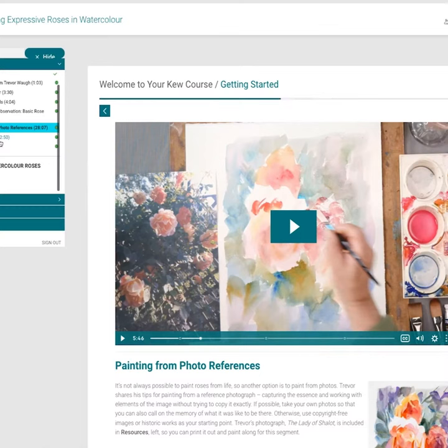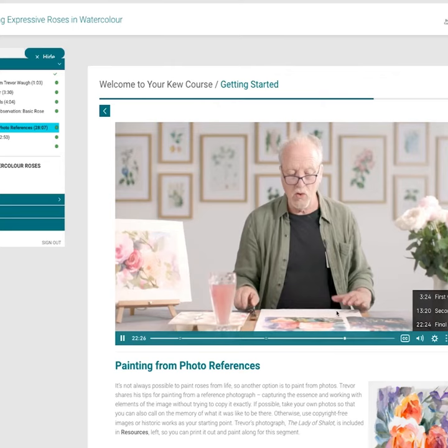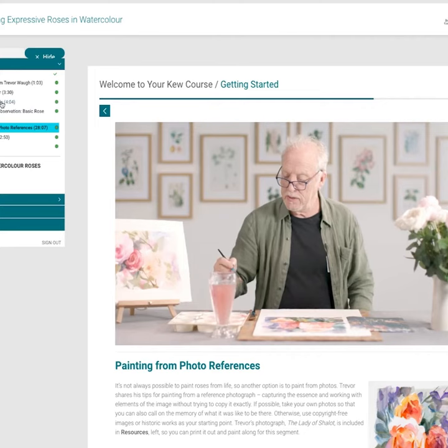Through exclusive videos and step-by-step instructions, you'll create your own watercolour rose paintings, learning my techniques and approaches for exceptional results. Follow at your own pace, watch the videos as often as you want, and create your own blooming masterpieces using the exclusive kit.